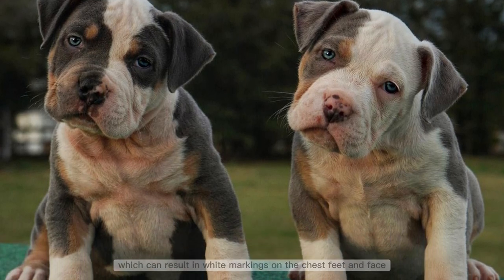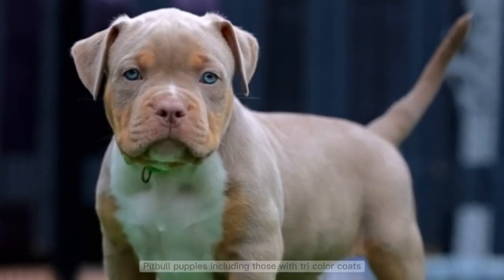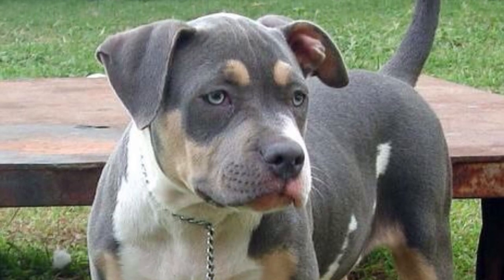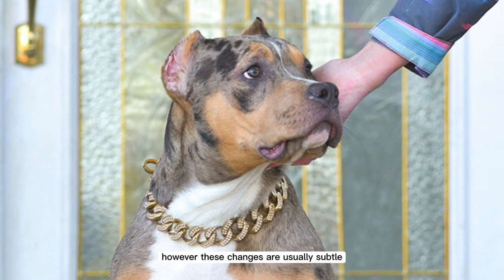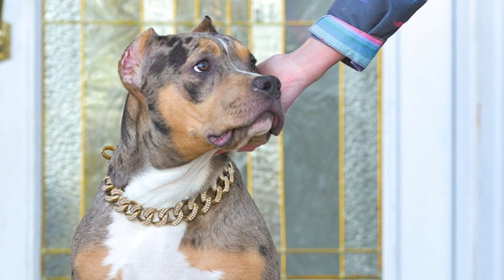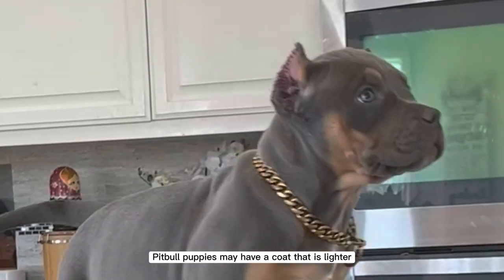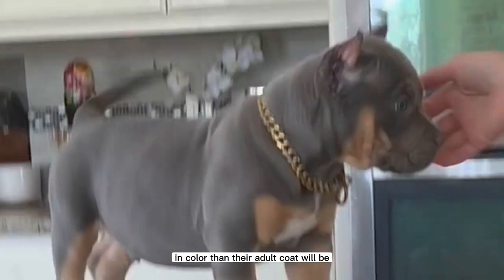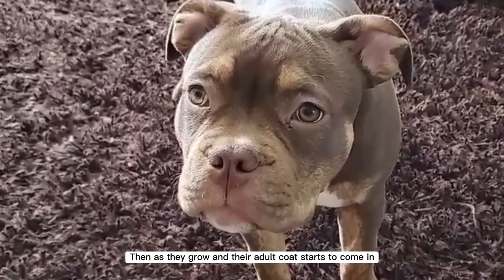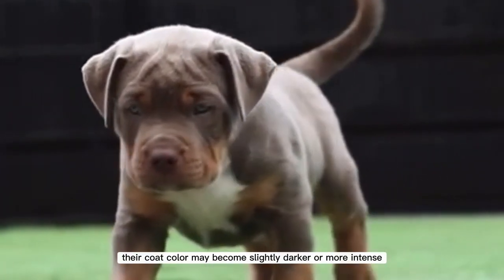feet, and face. Pitbull puppies, including those with tri-color coats, may undergo some changes in coat color as they grow and mature. However, these changes are usually subtle and may not be noticeable to the casual observer. During the first few weeks of life, Pitbull puppies may have a coat that is lighter in color than their adult coat will be. Then, as they grow and their adult coat starts to come in, their coat color may become slightly darker or more intense.